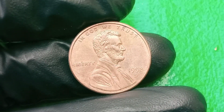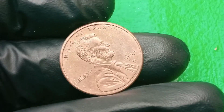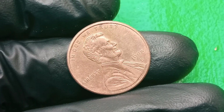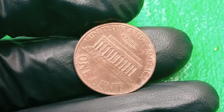Next, today we embark on a captivating journey through the world of coin collecting, focusing on an extraordinary story that has captivated both novice collectors and seasoned numismatists alike: the 1998 D 1-cent coin, which has been rumored to command an unbelievable price of up to $49 million due to its unique errors and production mistakes.